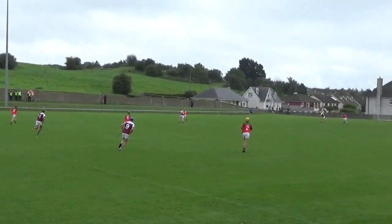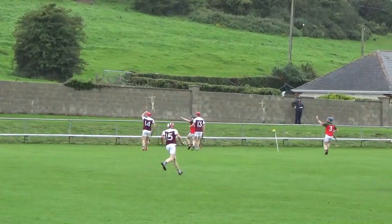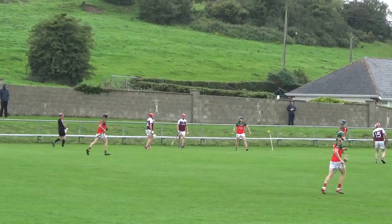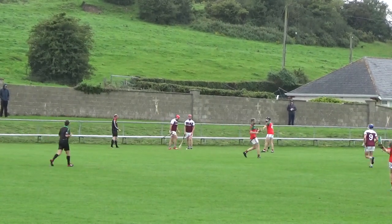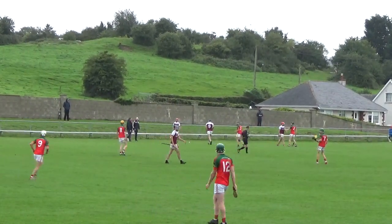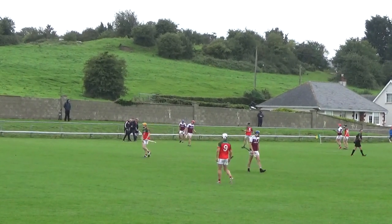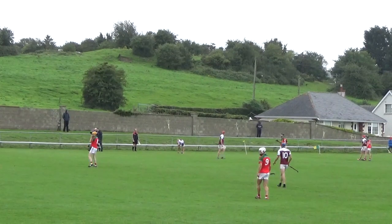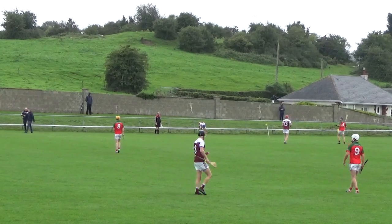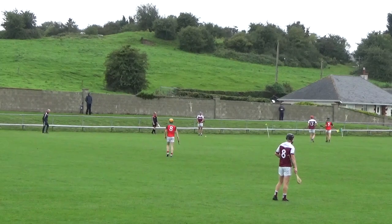Great ball in by Paul Cody there. He looked to find Chris Bulger and Martin O'Connell. Another line ball over on that far side for Clara. Jason Byrne again looking to take it. He's a specialist sideline ball man, so he looked to get a bit of height on the ball here and try and get it over the bar, but conditions are extremely windy here in Bennett's Bridge today, so he'll be under pressure.